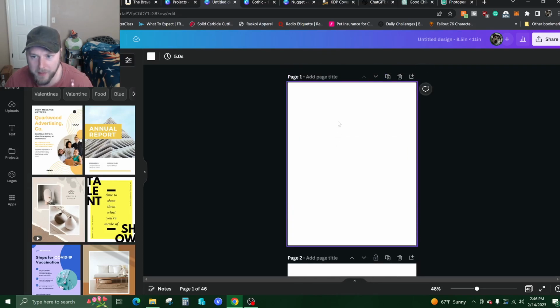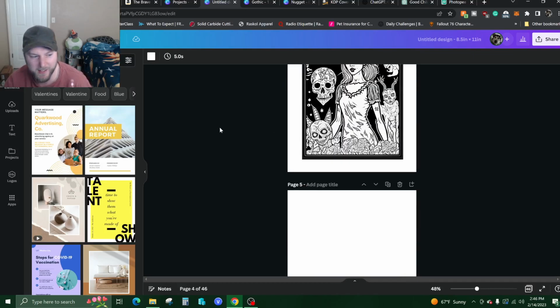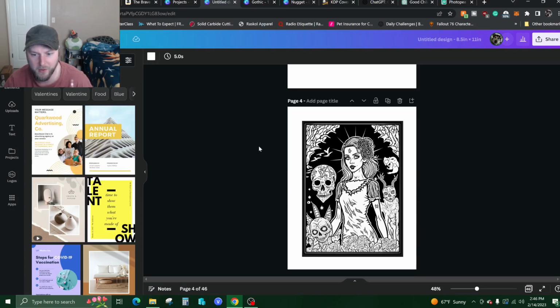And I left a blank page in between each coloring page because some people are going to use markers or paints, and they're going to bleed through, and that's not going to look good. So keep that in mind. And the coloring book was that simple.